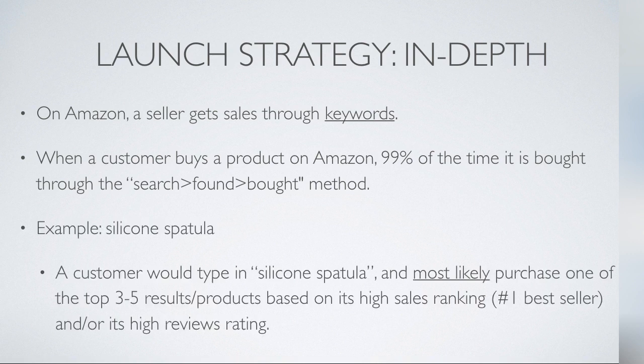Again, just to give you an example, if you're looking for a silicone spatula, a customer would type in silicone spatula on Amazon, and almost guaranteed, they're most likely going to purchase one of the top 3 to 5 results based on two things. Either it's high sales ranking, so for example it has the #1 bestseller tag on it, or it has really great reviews. Those are the two main reasons someone would buy a product. If it shows up on top, it generally implies that this is a really good product, and then they see how many reviews it has, how many stars it has, the rating for those reviews. So that's generally what happens, right?